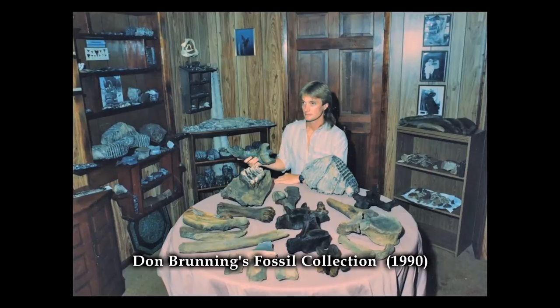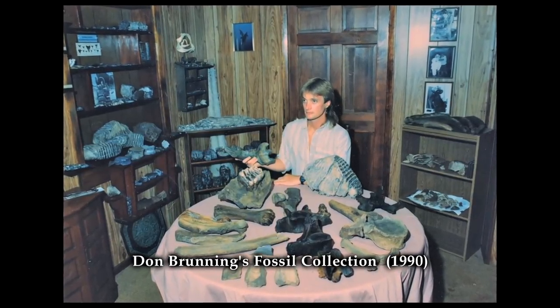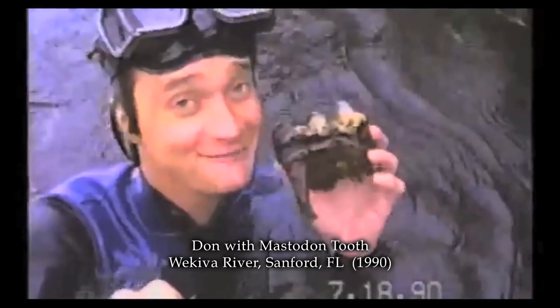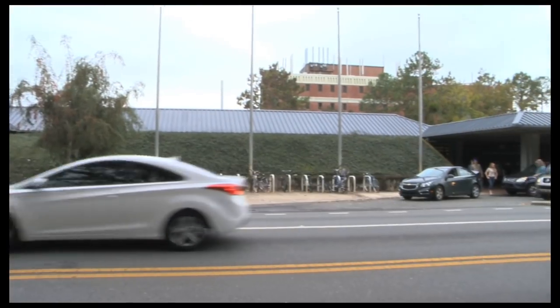Most of this will be on display at the Venice Dive Center in the next couple months. And you can come in and check it out yourself. After seeing Larry's collection, it reminded me of my own fossils from back in the 90s, especially the ones I'd found in the Wekiva River and donated to the University of Florida.